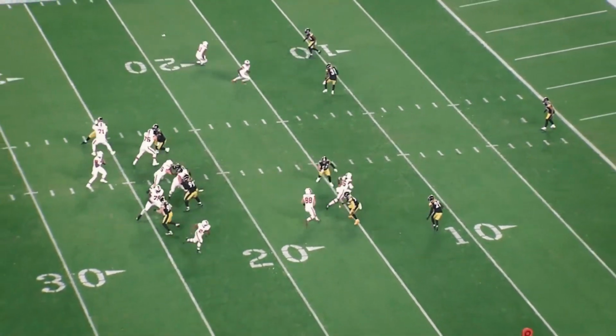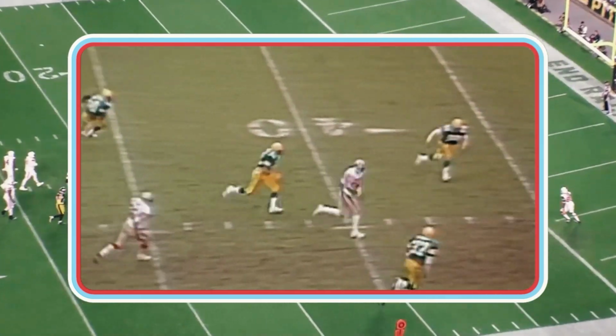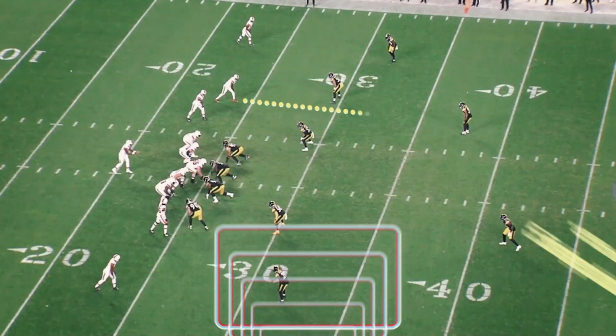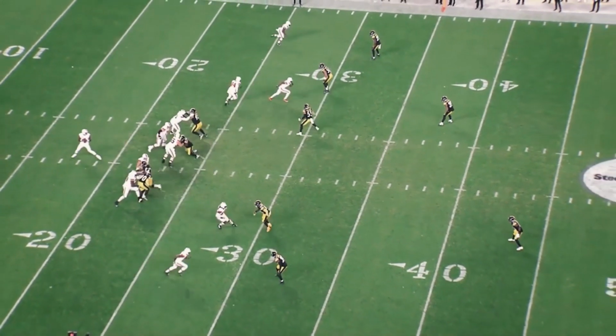And Van Pelt's not really unique here. Going back to the 1980s, the slant was really the West Coast workhorse, the centerpiece of this ball control passing offense. And kind of like Cooper, Baker might do a lot more with these if he gets a quarterback who can put the ball on the money.